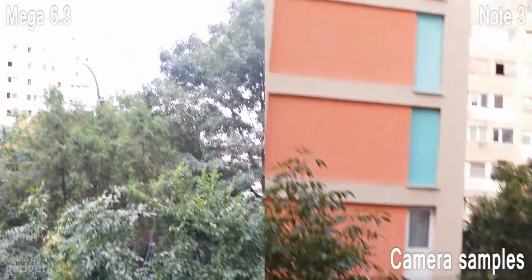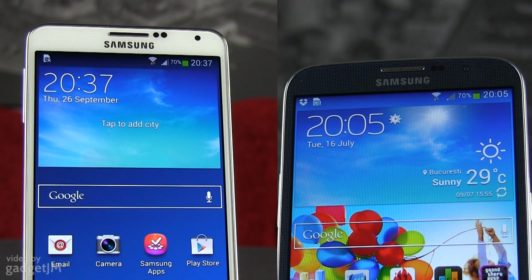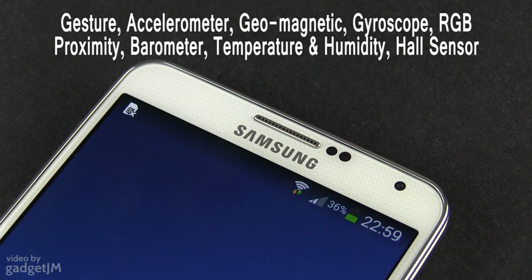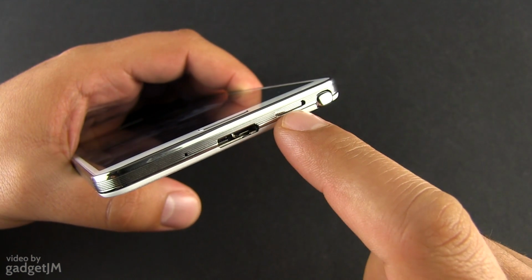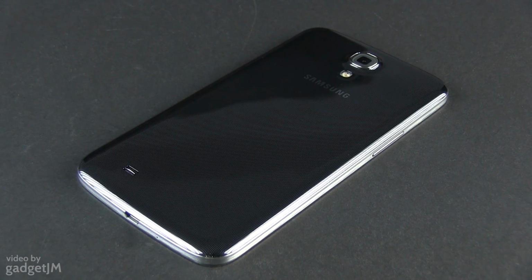But the pics and clips coming out of the Mega are not bad either. Alright, those were the main differences between these two devices. There are some other details I could mention, like the extra sensors packed by the Note 3, the thermometer, barometer and hygrometer used by S-Health, or the fact that the Note packs a louder and clearer speaker which was moved on the lower edge of the phone and is no longer placed on the back like on the Mega.